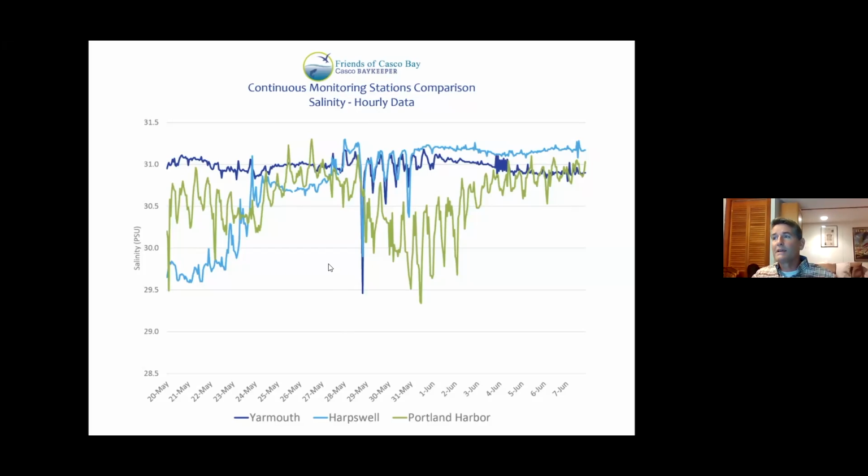And noticeably, how it was very pronounced in Harpswell and in Yarmouth, and then they both rebounded pretty quickly. Portland Harbor took a little longer for that freshwater influence to be felt, and certainly took a little longer in recovering back to where it is without that big rain event. So again, these are just kind of quick hits. I am just looking at this data now. There's been no real analysis of it. You're seeing it as we're seeing it.